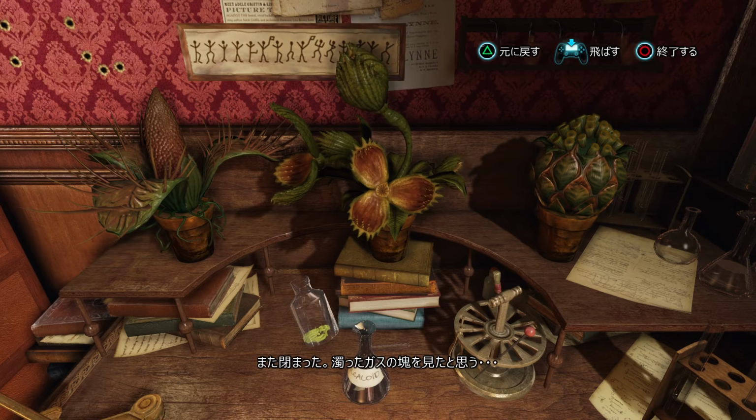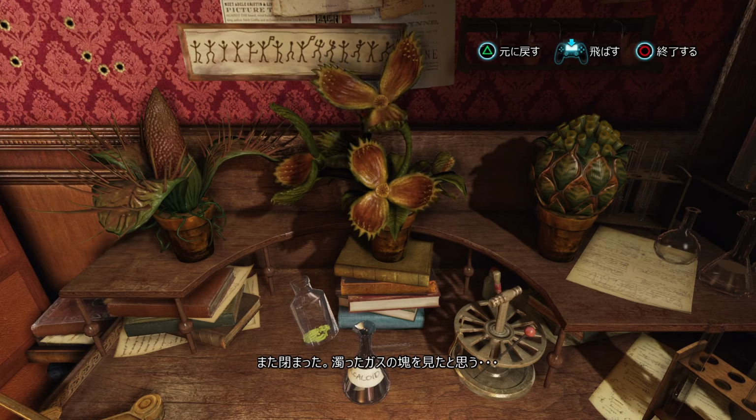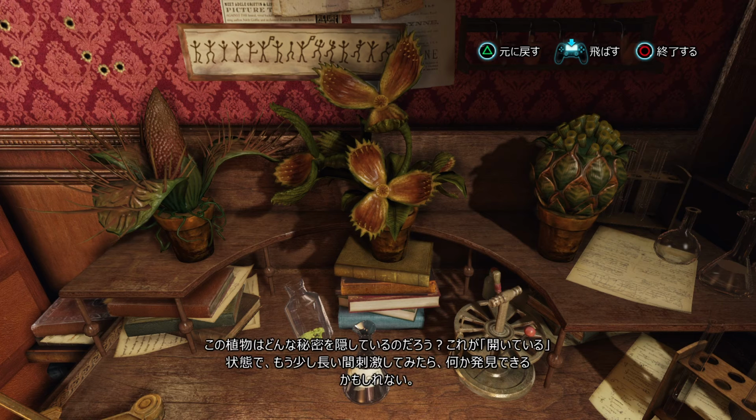It closed again. I believe I saw a small cloud of gas. I wonder what secrets this plant is hiding. Perhaps if we agitate it to a greater extent whilst it is opened, it will reveal a little more.